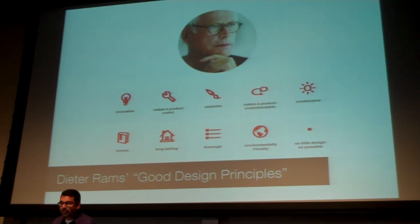Have something that's long-lasting. Be very thorough in your design. Be very detailed. This speaks to craftsmanship as well. Environmentally friendly, of course. And as little design as possible. You don't want to get gratuitous and be overly designed and try to show off and be flashy and all that kind of stuff. You really want to minimize it. This is a nice set of 10 principles, right?